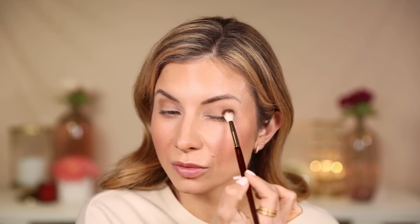So once I have that crease kind of sketched out, then I'll take the side of the same brush. Before I was using the tip. Now I'm going to use the side, kind of flatten it out a bit, take more product, and sweep that onto the center of my lid. So this isn't just a crease color. Now it's becoming a color that's taking up most of the real estate on my eyelid. I'm leaving the inner corner bare, but I am bringing that color on the center and the outer corner of my lid.